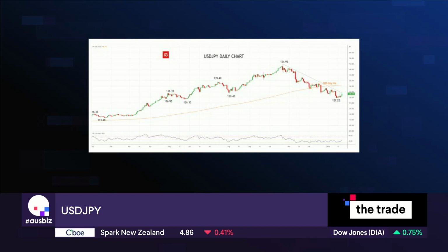Look, what else can we say that's not on this chart? It's fallen 25 big figures from the October 151.95 high. It's found a base down there around 127.22. And we've had 3 days now where US yields have risen, so that certainly supports the dollar element of the yen. We had Kuroda a little bit dovish into the end of last week, and I think the market is still short dollars, long yen.